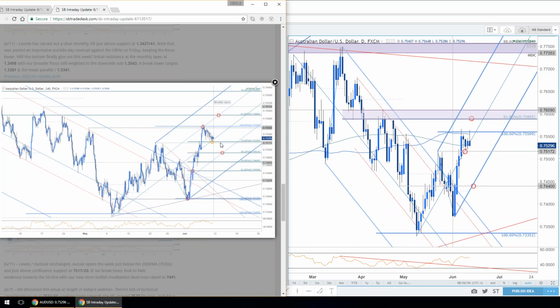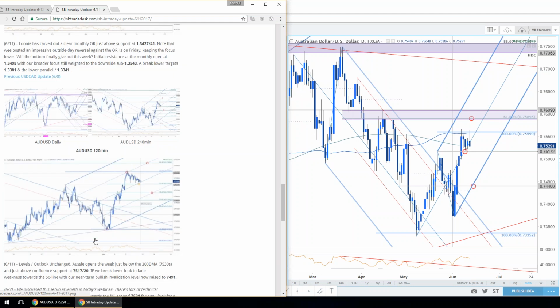Again, the risk remains for a pullback into that 50 line. Why are we looking for the 50 line? Well, the rally found resistance at the 50 line. So let's see if the breakdown or the pullback can find support at the 50 line. At the end of the day, the broader trade remains constructive, but your immediate risk is still for a drawdown lower. Again, keeping in mind tomorrow is FOMC.